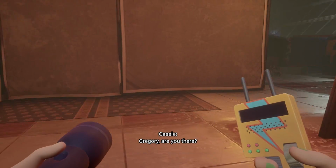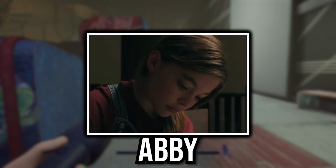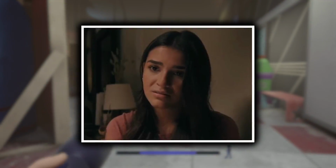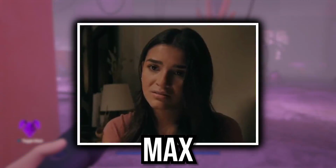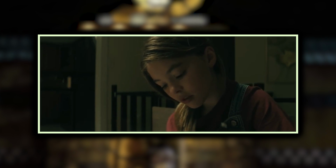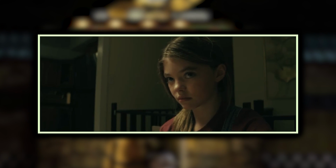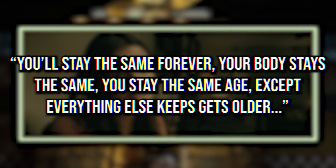Now, I can't show the whole clip because it's really long, but basically it's a scene showing the character Abby drawing pictures while the babysitter Max tries to get her to eat dinner, and after Abby refuses, Max attempts to convince her by telling her a story about how when little girls don't eat their dinner, they never grow and stay in their small child bodies, quoting, "You'll stay the same forever.